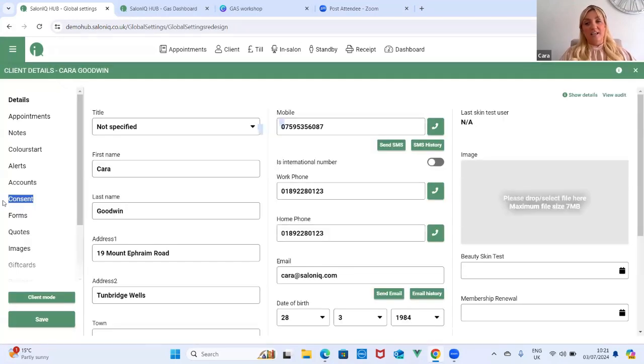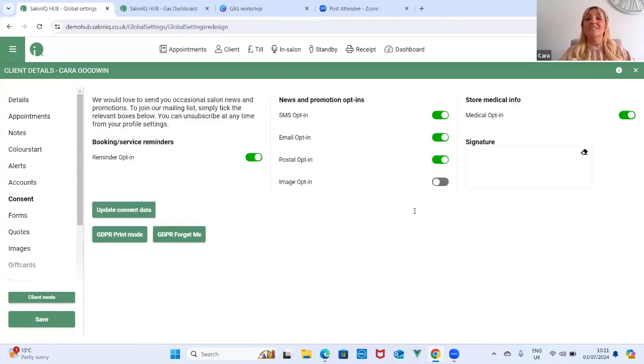So on the left-hand side here, we've got the consent button, and we need to make sure that you are asking the clients to opt in for email and SMS. If you do post every now and again, I do hear of salons still putting things in the post. So if you do want to send anything in the post, then you have got your postal toggles in here.